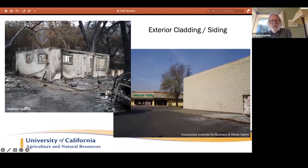So a little bit on exterior cladding. We saw the right-hand picture, a big box store in Santa Rosa, California, in the Tubbs fire earlier. The left-hand picture is from a 2003 fire in Southern California, the Cedar Fire. The siding is important, but not necessarily the only factor. There can be other vulnerabilities. We see these non-combustible walls on destroyed buildings. So there often are other things that are more important. Not that siding isn't important, but it's sometimes not the most important thing.